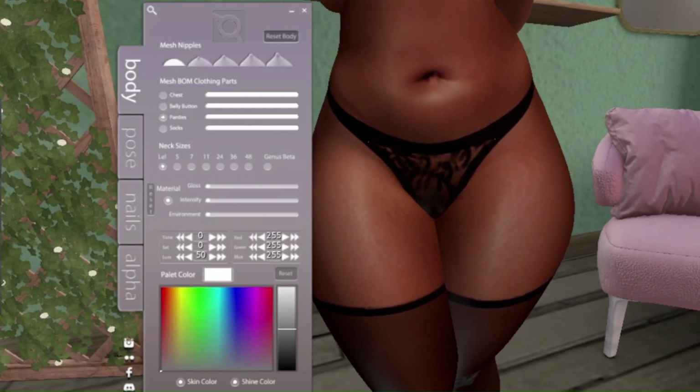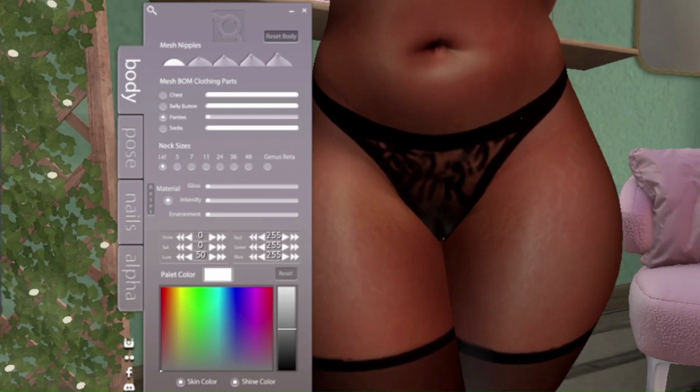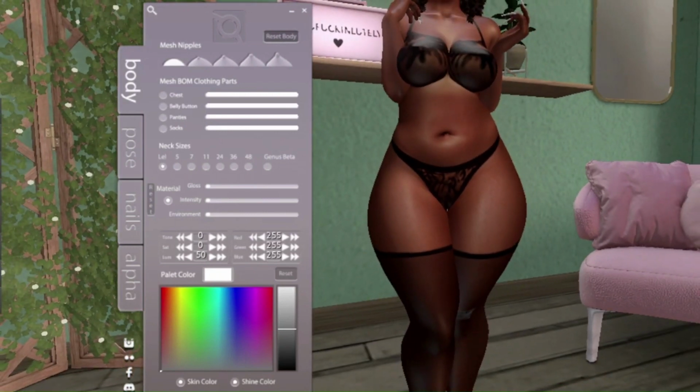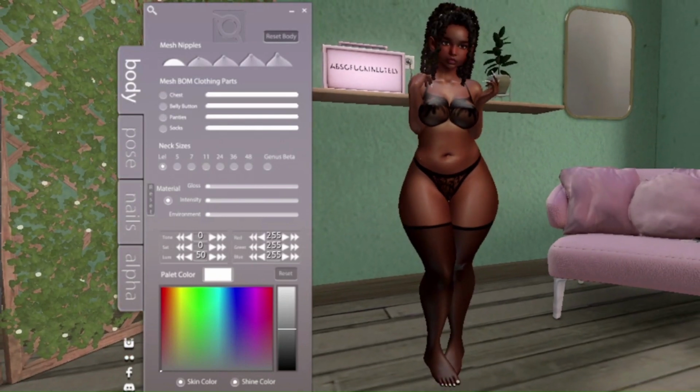Then of course we have the panties. I'm not sure if you can see clearly, but the whole purpose of this part is to make your kitty cat not visible, to show it more as a panty, a bom material painted-on type of thing. So that's actually a nice feature for this body. I think it's cute, especially for those people that struggle to find underwear that actually matches.